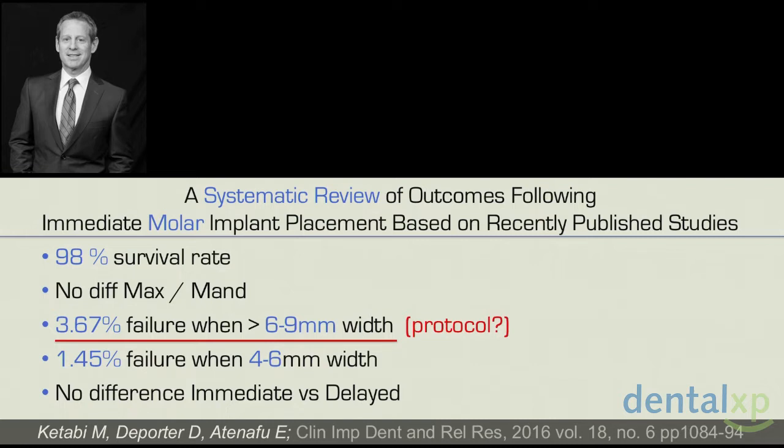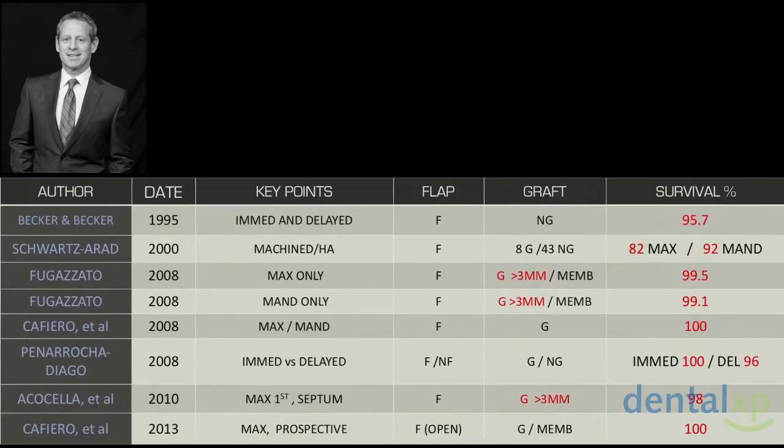There was no difference between immediate and delayed implants in their systematic review. So these things clearly work. The question, again, is what's the protocol that you follow in order to get this 98% survival rate? When you dig a little deeper into the literature historically, and this is just a fistful of them, you look at what are they talking about?